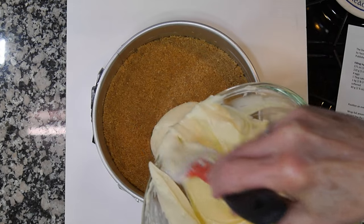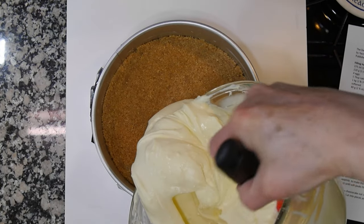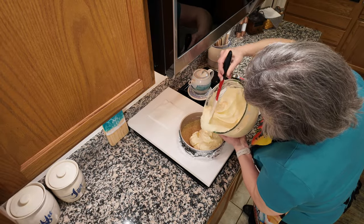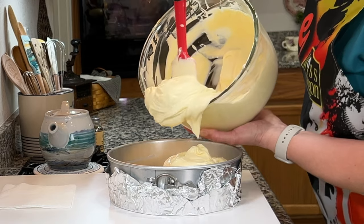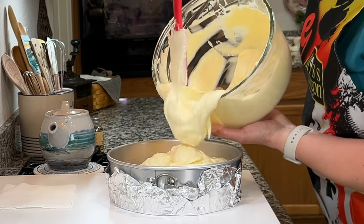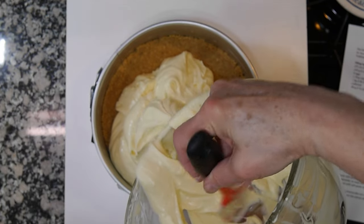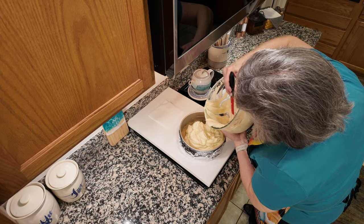So let me just drop this in. So what we're gonna do here is pour this in, and then we're going to gently tap it to remove any air bubbles. Although I honestly don't see any air bubbles in this. Oh, it's gonna fit. It's gonna be a tall, traditional New York cheesecake. None of those flat little square things. This is going to be great.